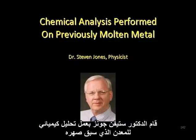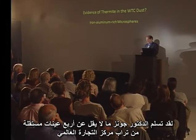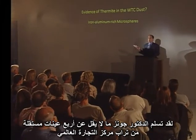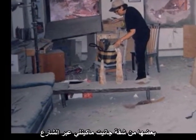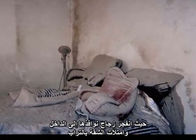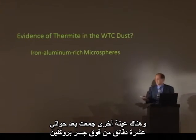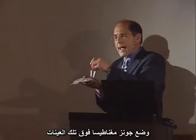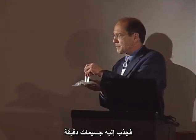Dr. Stephen Jones performed chemical analysis on the previously molten metal. Dr. Jones received no less than 4 separate samples of World Trade Center dust, some of it from Jeanette McKinley's apartment across the street, where the windows blew in and filled her apartment with dust. Another sample was found like 10 minutes later on the Brooklyn Bridge. Well, he takes this and he puts a magnet over it, and he finds that there are small particles that come up to the magnet.